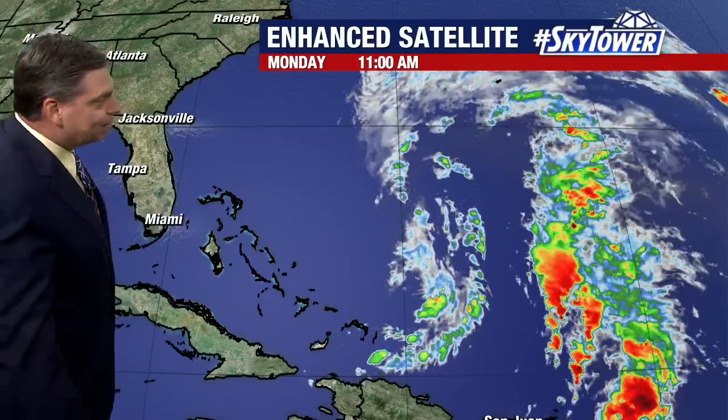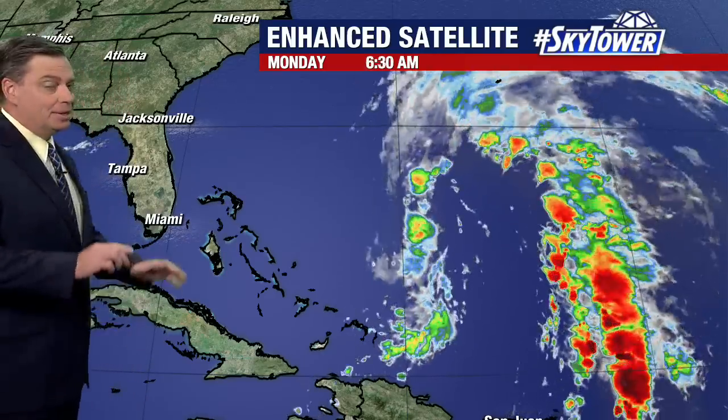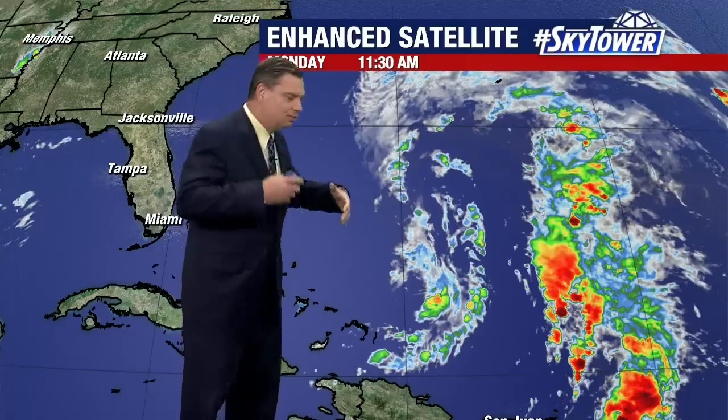So here's that next storm. A reminder, the hurricane season is not done yet. This is Subtropical Storm Nicole. You look at this and you're saying, what the heck? This does not look like a tropical system at all. And that's because it is not a tropical system. It is a subtropical. So it's not a purely tropical system, which really means it's kind of a hybrid system.